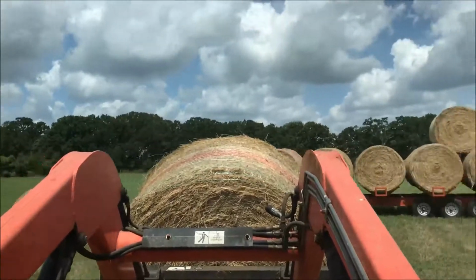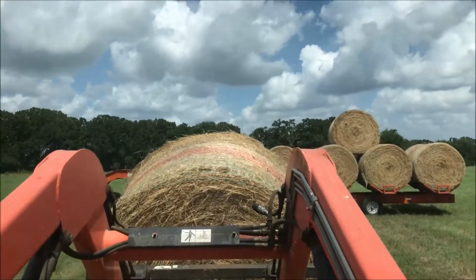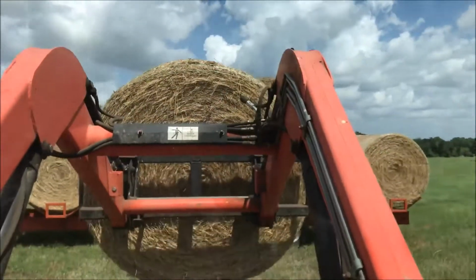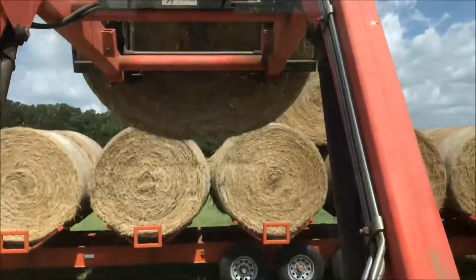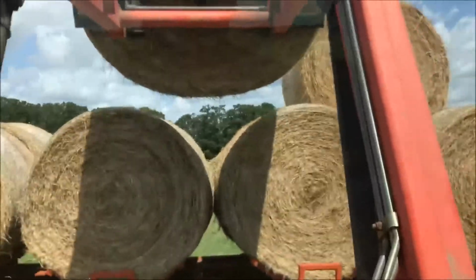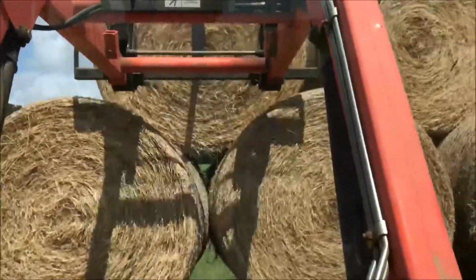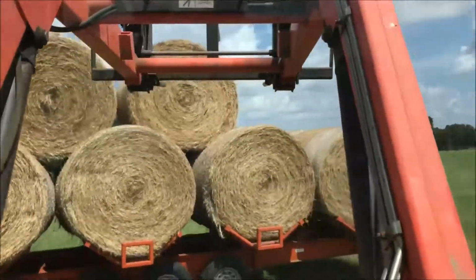Alright, we're just finishing up load number 4 here. Put 3 on top. I don't go down the highway like this, but I can move more hay if I put a second layer on this thing. And given that I'm not going very far, it doesn't hurt anything. They ride beautifully up there.